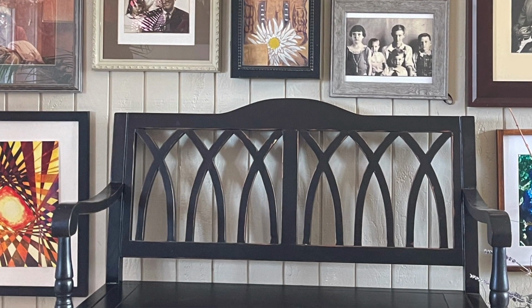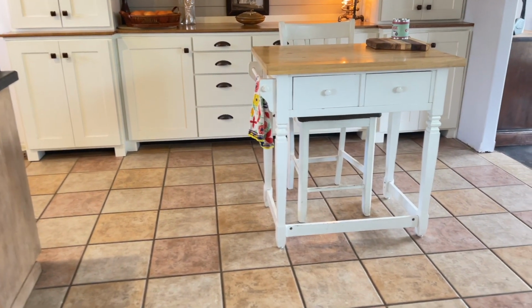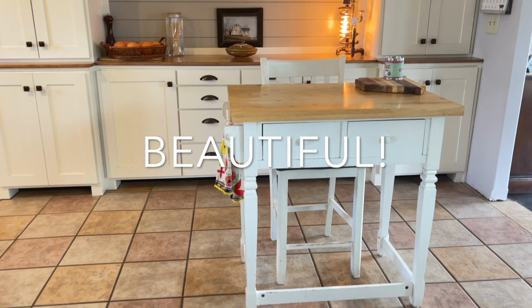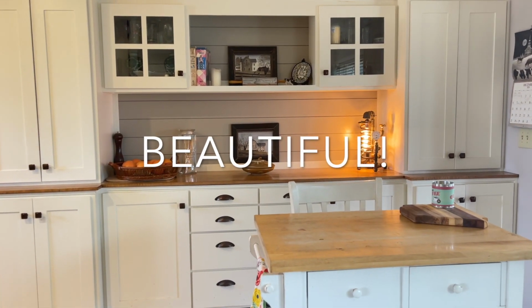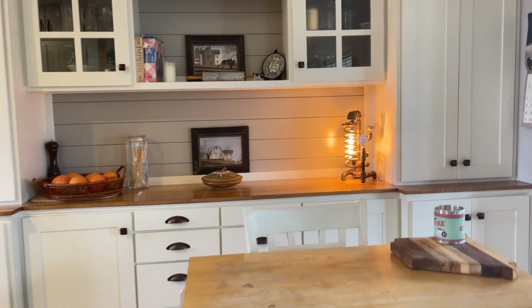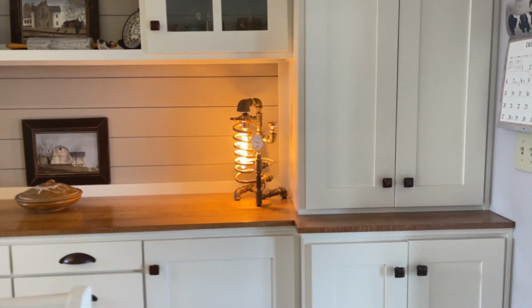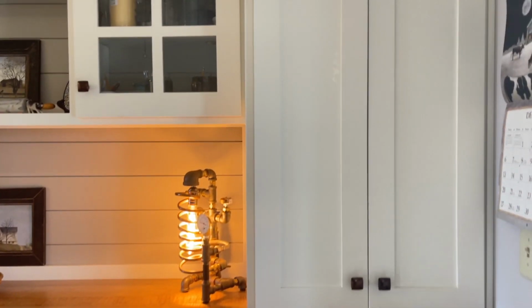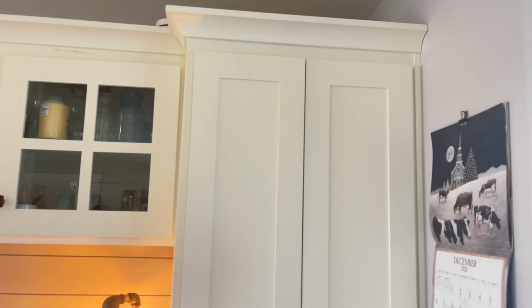Moving through the living room into the kitchen, she had thrifted that little island, and behind that are these beautiful shaker style cabinets in a creamy white with some shiplap there in the back you can see. They had a cabinet maker custom make these, and they're nice and tall, and the storage is just amazing.